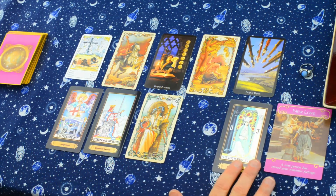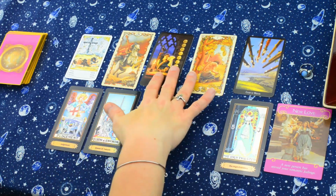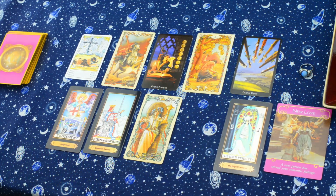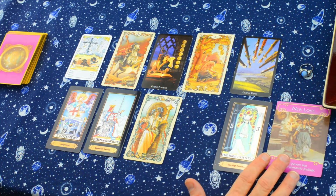Because I'm thinking that you've been independent for a while. You've been on your own for a while. You're a free thinker, free spirit kind of energy, and I'm thinking that this new relationship might be a little bit difficult for you because it is so new and it's so quick.